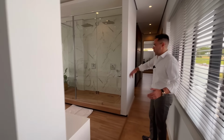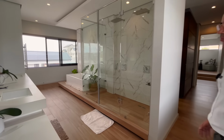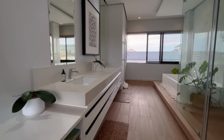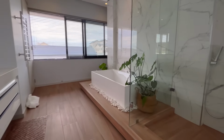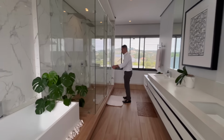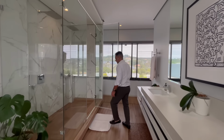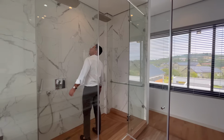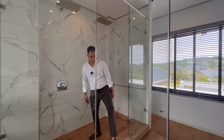So please step inside. You have a full bathroom, double vanity. It almost feels like it's floating, your vanity with your rocks around your bath. Nice big dual shower. So as you step inside, it's his and hers. And you've got that rain shower effect.